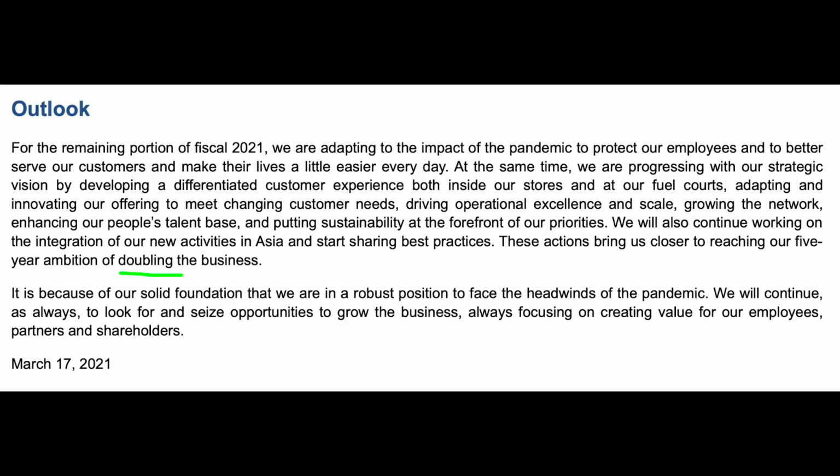The main thing I'm trying to show here is they show their outlook. And on the outlook, basically, they show, hey, what are we going to do? They're trying to do a lot of things. They're trying to improve customer experience. I love how this company is maniacally focused on customer experience, very similar to Amazon, for example. And I think that's what served them so well. It's an old school, I would say, real estate-oriented company, but they take tech-oriented approaches, Silicon Valley best practices, and it's served them really, really well. I also like that they're integrating their activities in Asia, and they're starting to expand into Asia. They acquired Circle K Hong Kong, for example, and I think they're really setting themselves up there for a lot of growth. And it says these actions bring us closer to reaching our 5-year ambition of doubling the business. This company is already $36 some odd billion market cap. They want to double their business. That's so exciting. It's a growth company and a value company. Let's keep going. Check it out on the screen right now.